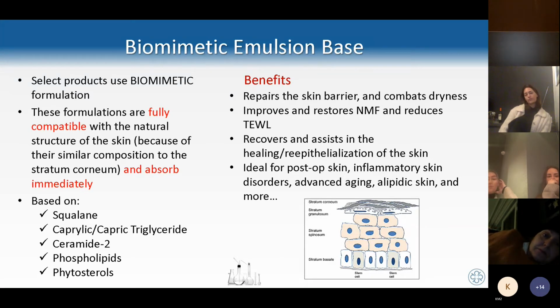All right. So another thing that we have to mention very quickly is the biomimetic capability of an emulsion.